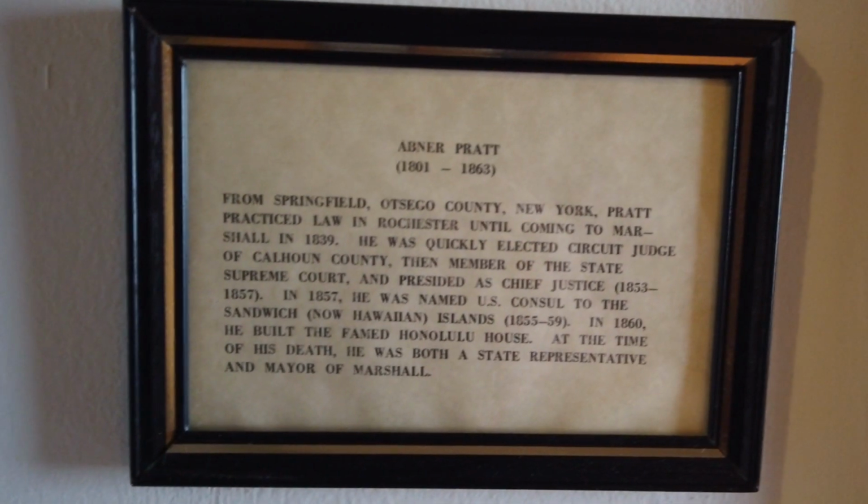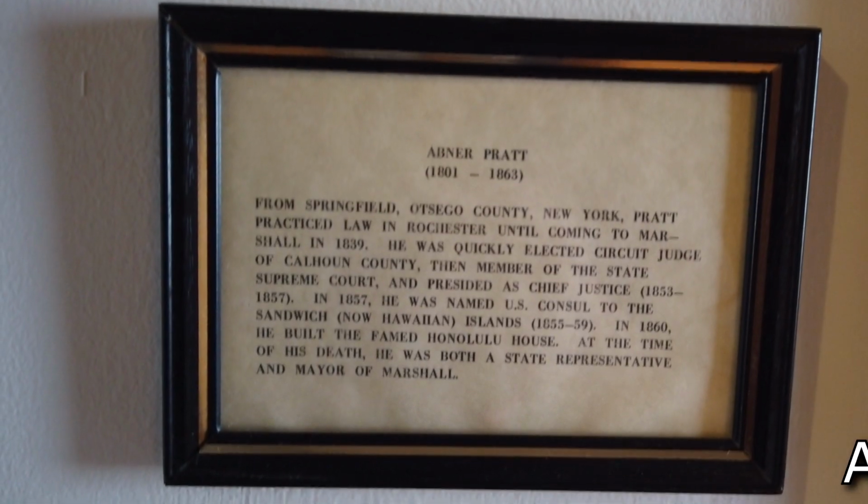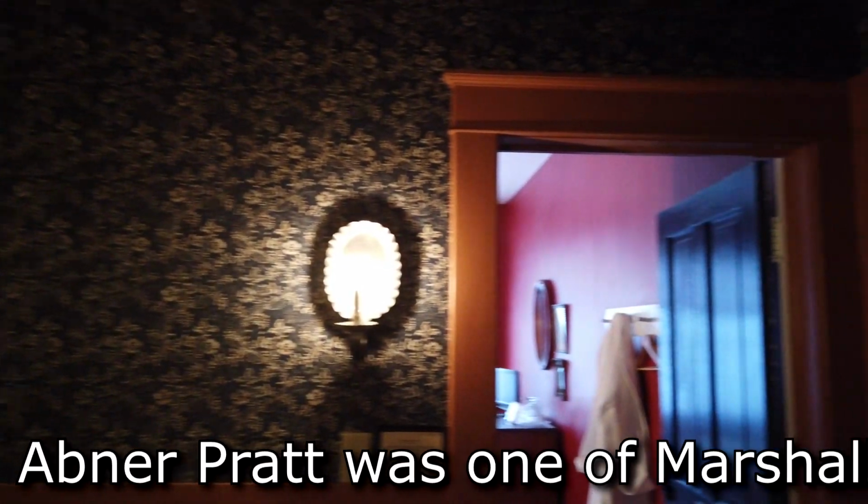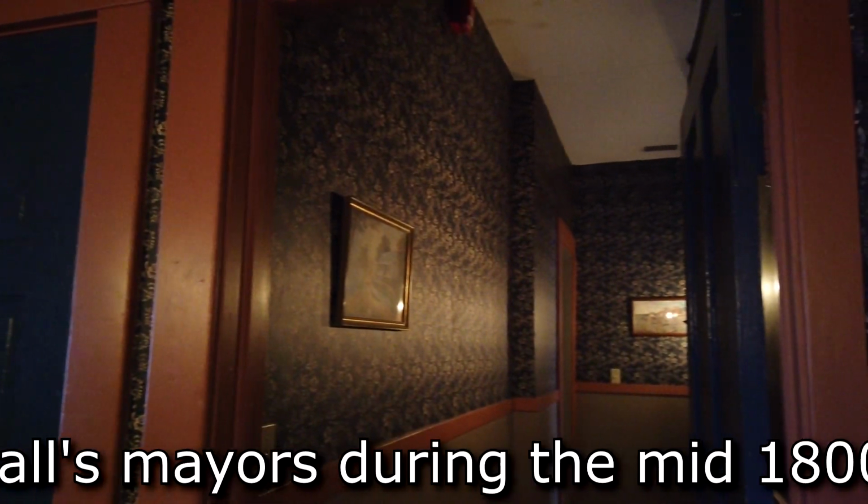On our second day, we moved into the Pratt Suite. The rooms are located right next to each other, and yet, once we moved into the other room, we didn't experience any other strange occurrences.